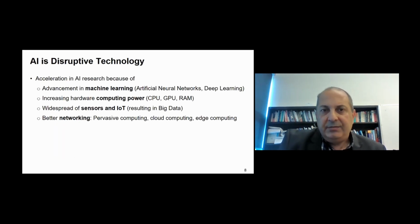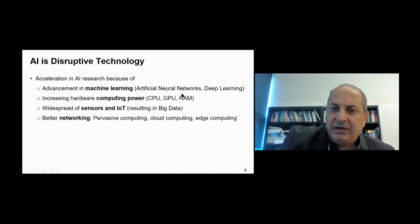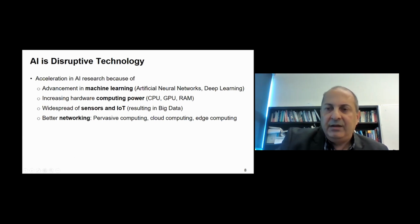AI is a disruptive technology, and the acceleration in AI research is happening because of multiple factors. We have the advancement in machine learning. As I mentioned, we have the artificial neural networks, and we have also the more advanced deep learning that can exploit a huge amount of images and other types of data to improve the performance of the machine learning.